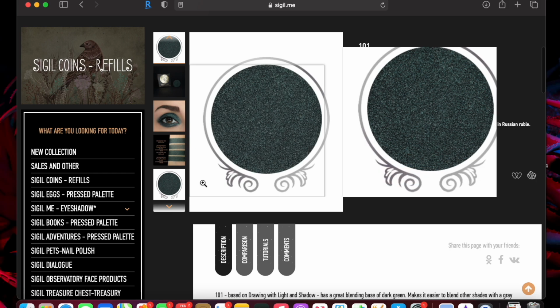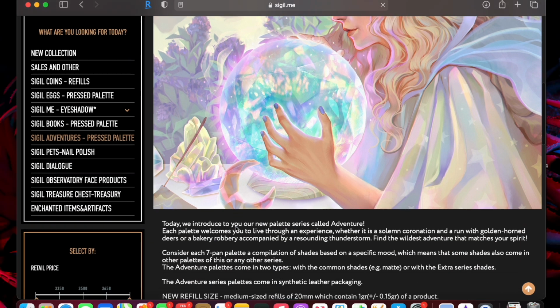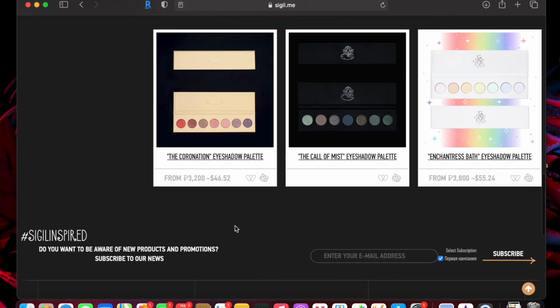So there we go. Something else I wanted to point out about the press palettes. So here are the more press palettes. So this is the one I actually want. So I don't think this is going to be the book. Okay, so this is the Call of the Mist.